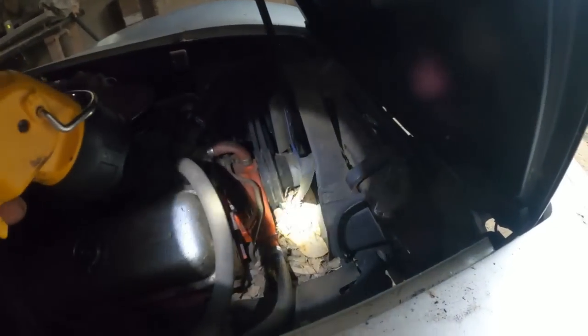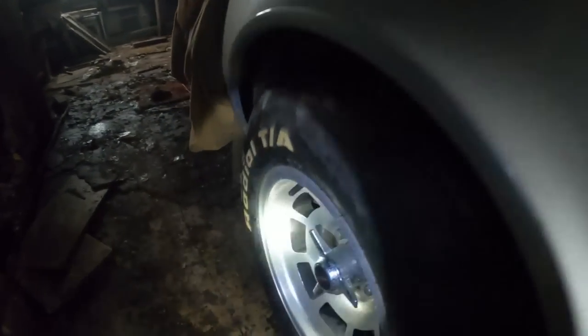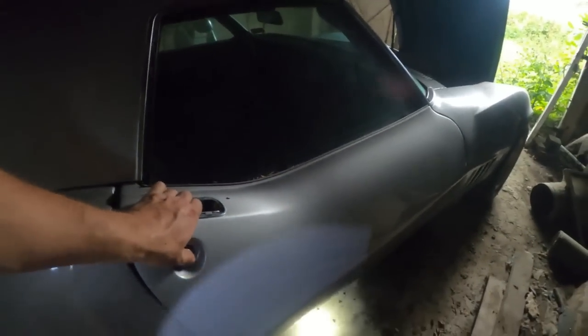But something was living in here, packing this thing full. So there's a nest all in through here, and that plastic made its way through here. So it's a little nasty there. But overall, pretty clean. It's got like the later C3 style wheels, 78, 76, I don't know what year they started running those. Looks pretty cool.